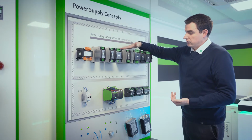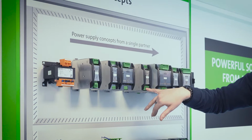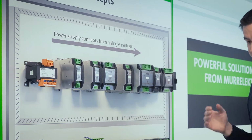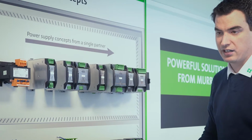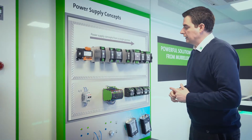This is the extremes of the range with the 3-phase, so that we have 5 amp 3-phase up to 40 amp 3-phase. Emparo Switchmo Power Supplies boasts some of the best MTBF figures on the market. It's currently, as far as we're aware, the most reliable power supply in the world.